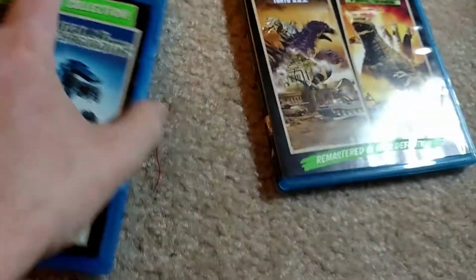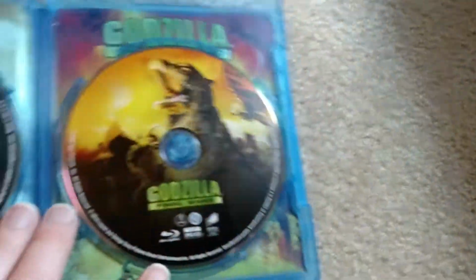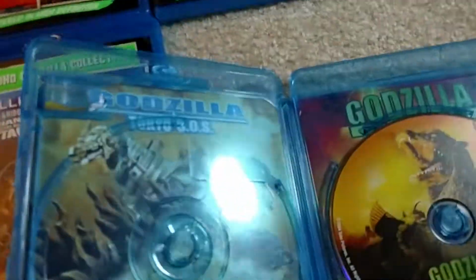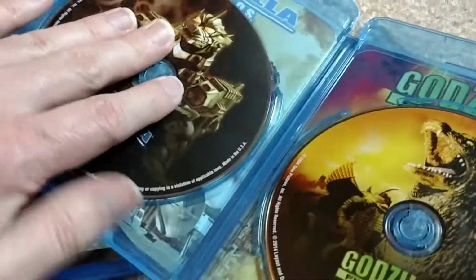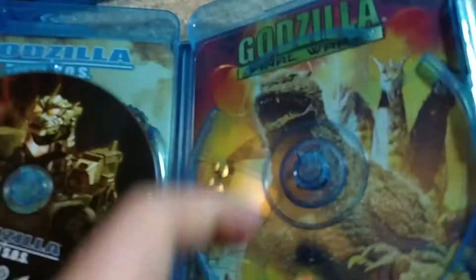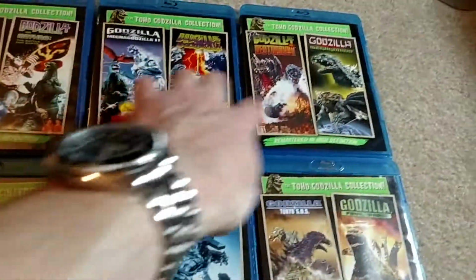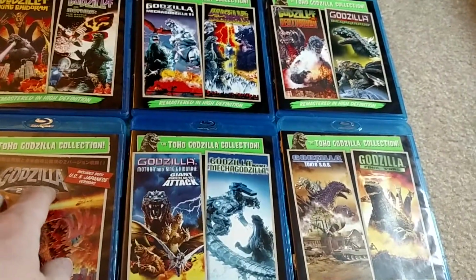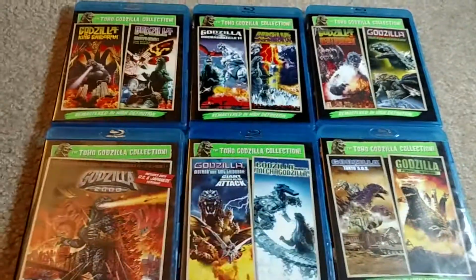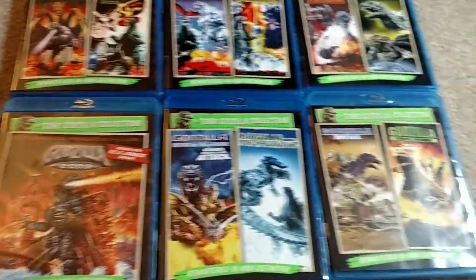And again, these are the same locking Blu-ray cases. And here's the final one, which also came with a UV code as well. And just like the previous ones, these ones gave you one UV code that you redeemed for both movies. So it's not separate ultraviolet codes for each movie. So if you're wanting to pick these up, you'll end up with 1, 2, 3, 4, 5, 6, 7, 8, 9, 10, 11 Blu-ray discs, and 6 ultraviolet digital code inserts to redeem to get all of these.